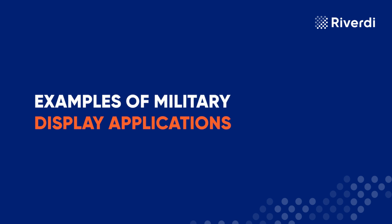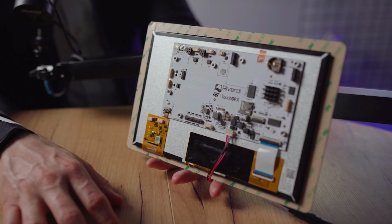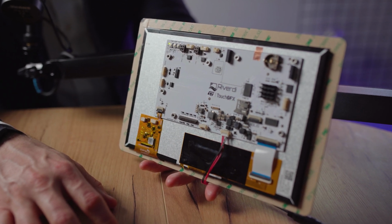Right. Well, could you please give us some examples of such devices and how displays can enhance operational efficiency or safety in military equipment? First of all, military displays need to be very robust, mechanically robust. We start with a little bit different approach to the housing design, backlight, and FPC. Everything that is connected needs to be vibration proof, etc.